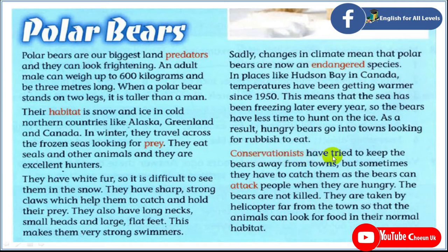Conservationists have tried to keep the bears away from towns, but sometimes they have to catch them, as the bears can attack people when they are hungry. The bears are not killed. They are taken by helicopter far from the town, so that the animals can look for food in their normal habitat.